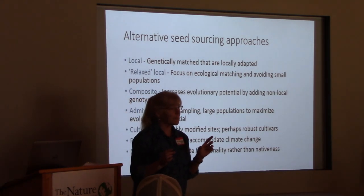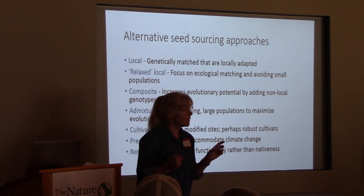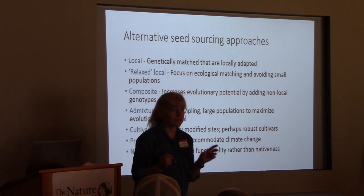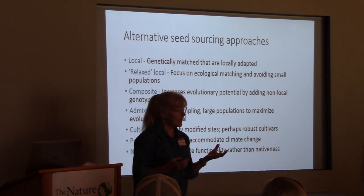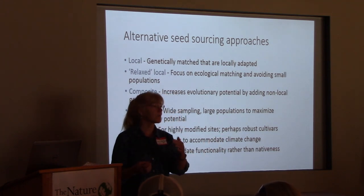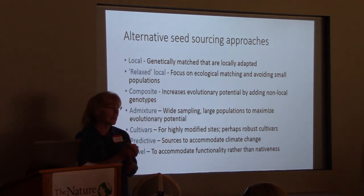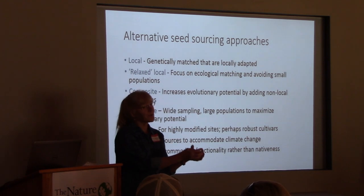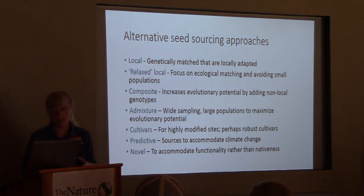The need for specificity might be greater if you have rare plants or highly specialized plants of specialized habitats. It may be greater if you have a high quality environment you're trying to preserve. And it may be less specific as you're going to more degraded sites. So it's highly dependent and contingent on what you're trying to preserve and where, and the conditions that you're starting out with.